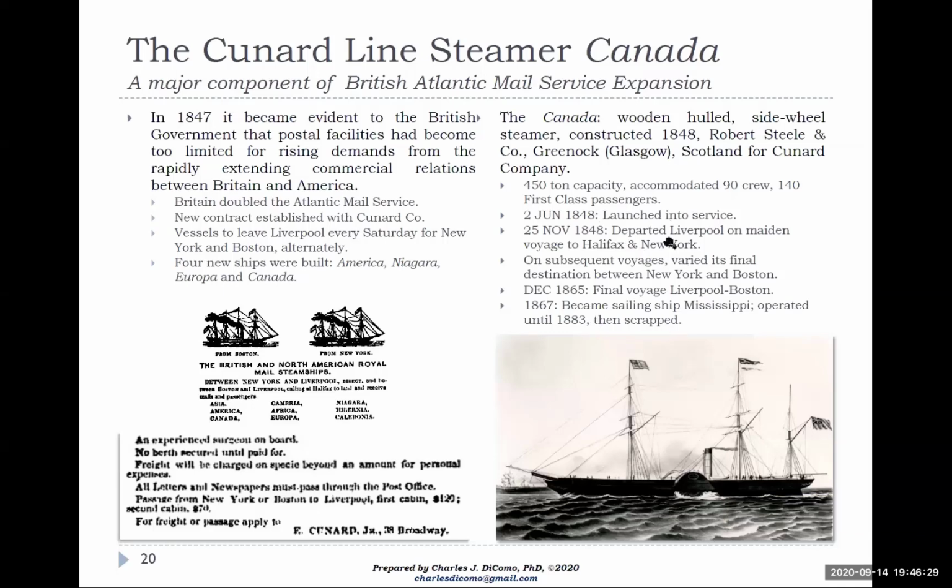And this had a very long life. It could accommodate 90 crew, 140 first-class passengers, launched in '48, and then really started subsequent voyages back and forth. Its final voyage was in December of '65, and then it became a sailing ship to Mississippi and operated until 1883, then scrapped. That's long service for a wooden-hulled side-wheel steamer of this era, which saw a lot of activity. Here's a great image of what that ship looked like. Again, a lot of this is out there if you want to search. So this is the steamer that the letter took.